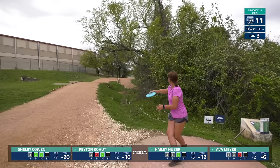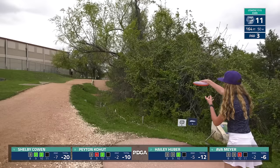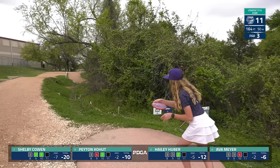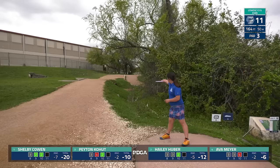Yeah, a bit uphill. Oh, very nice from Hailey using that ground play. Knows it's going to slide right on up there. She's got herself a tap in. Peyton with another great height shot. Coming into her element a little bit on the back nine here. Yeah, using that hillside to slow her down. She's also inside circle one.